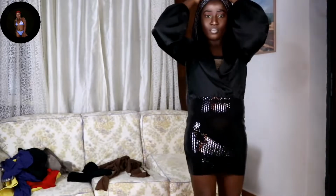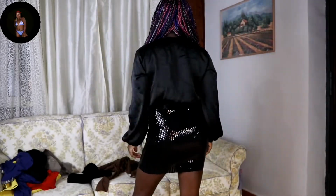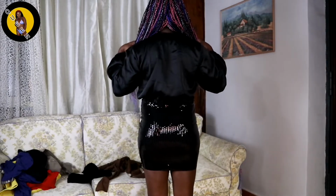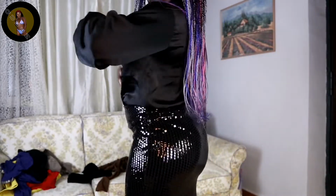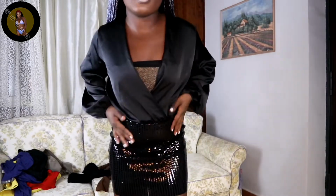So let's quickly wear the second one. The next one on our booklet is this one. I love this dress. It's a dinner dress, a party dress. And I love the fact that it looks like a two-piece. It's as if I'm wearing a different top and a skirt. Cute, cute, cute. I love this dress. It makes me feel like a two-piece outfit. It's nice. So let's wear the next one on our list.